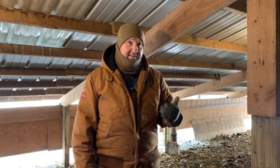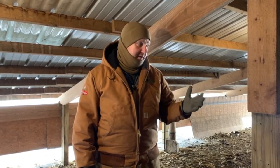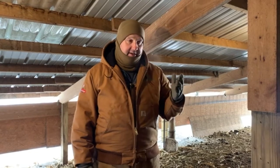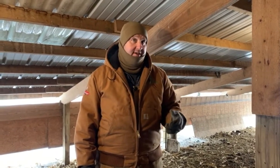Number one question I get asked is, at what point in time is it appropriate to band your animal's tail, to dock your animal's tail, and castrate? The quick answer to that is 1 week of age. So 7 days is when you want to band your tails.